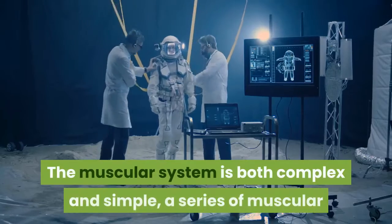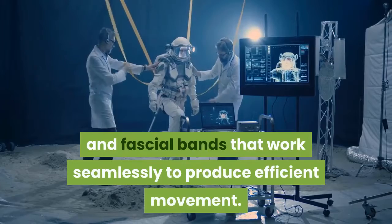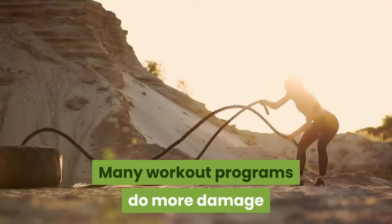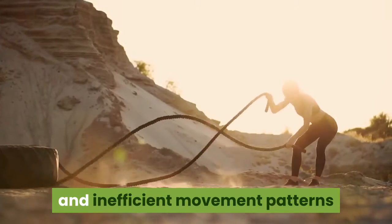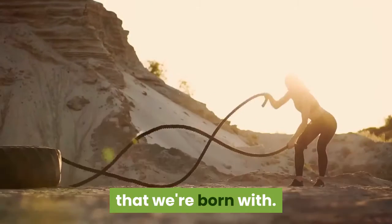The muscular system is both complex and simple, a series of muscular and fascial bands that work seamlessly to produce efficient movement. Many workout programs do more damage than good by producing muscle imbalances and inefficient movement patterns that sabotage this highly coordinated operating system that we're born with.